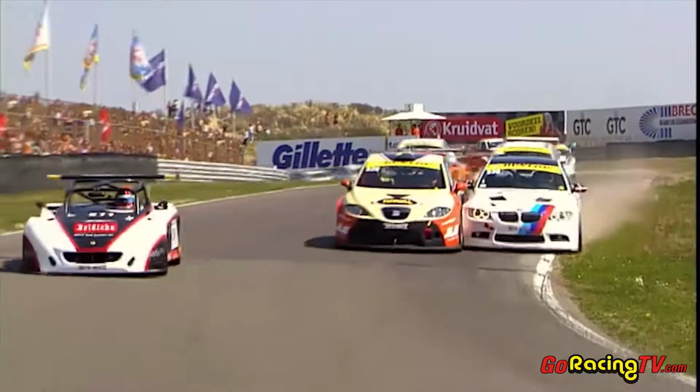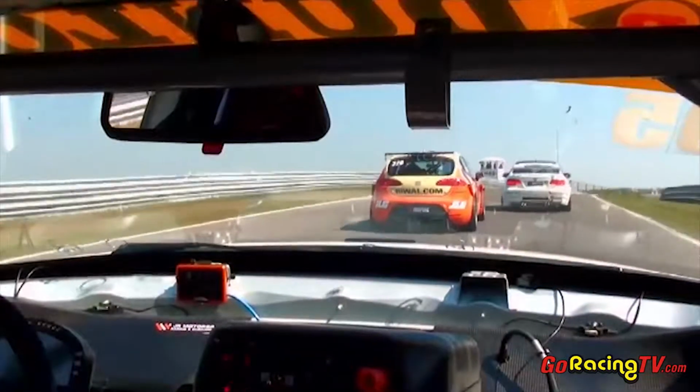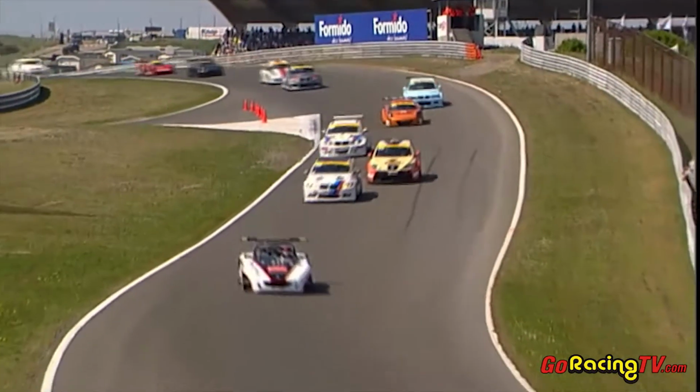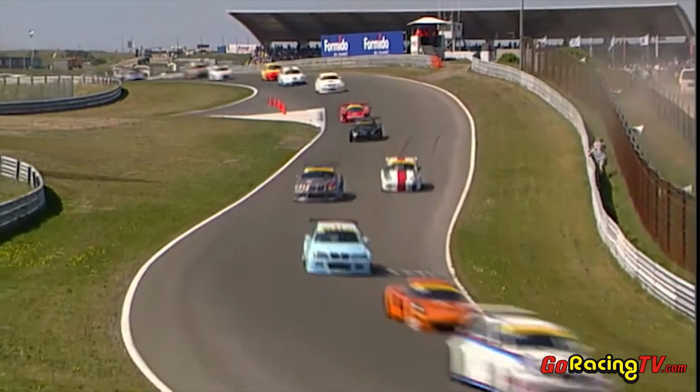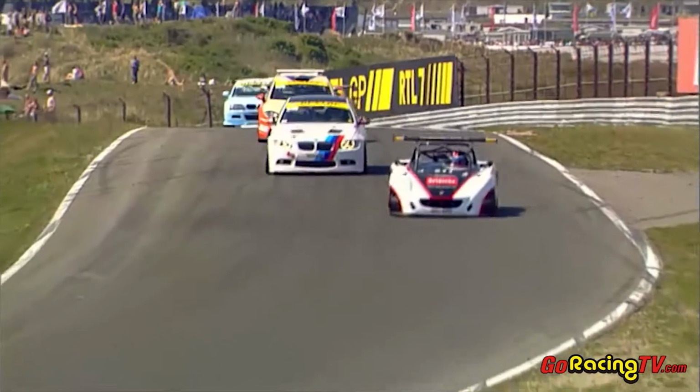Looking for a way past Ferry Monster. Oh, there's a bit of a nudge there. Ferry Monster takes the sensible way out and drops back into third. On board with Bogaerts again. Well, there's Ferry Monster. Is he going to take his place back? No, not right now. Going up the hill in the direction of Schijfvlak.